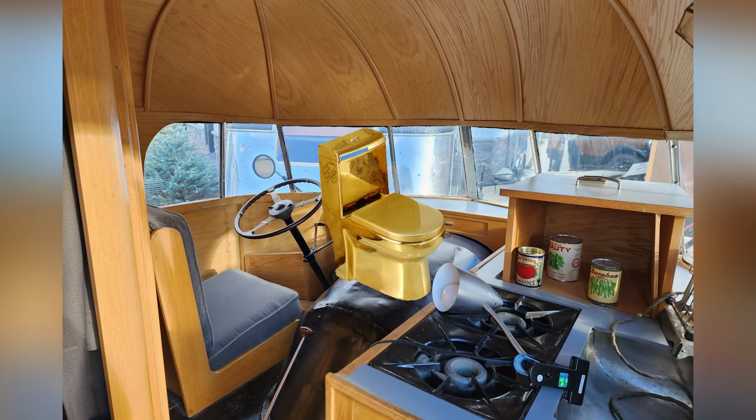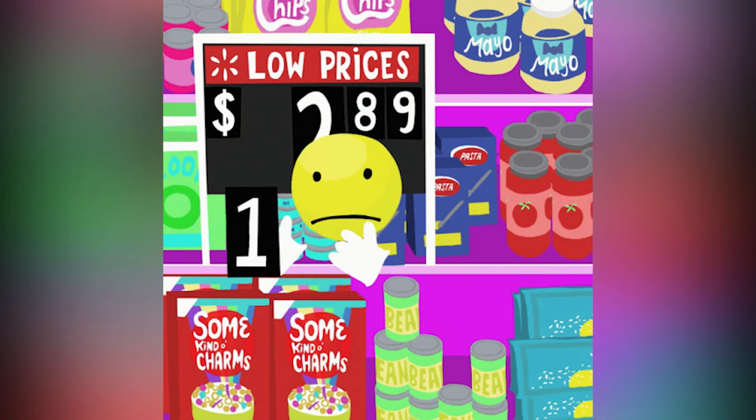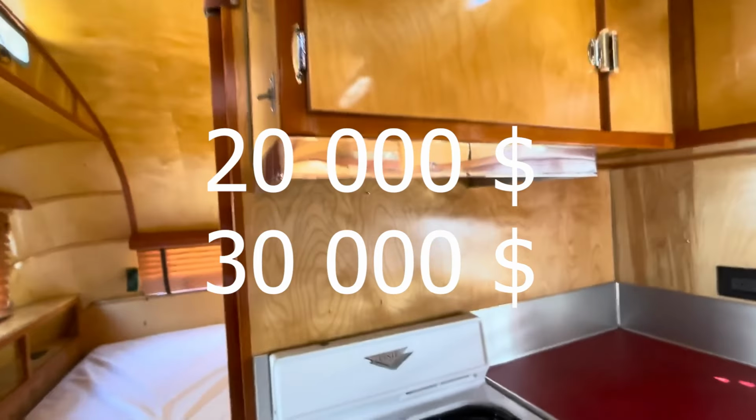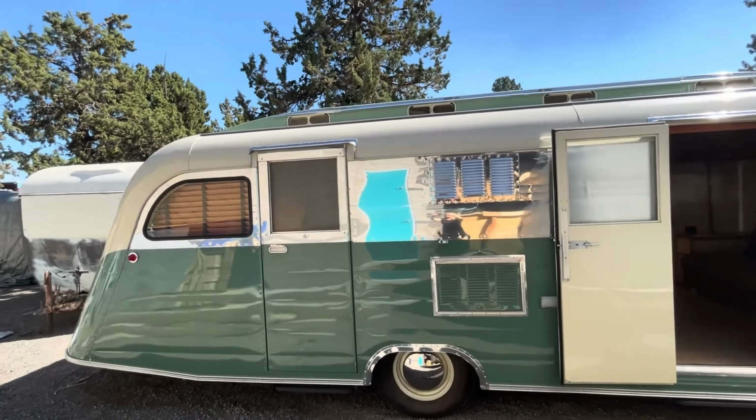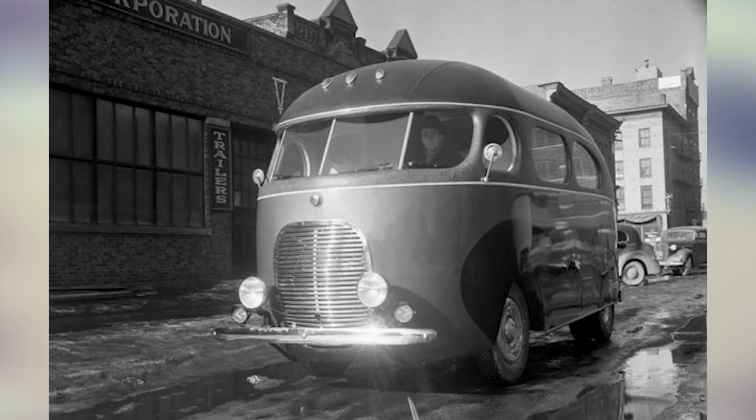And how much does this beauty cost? Today, this motorhome is a collector's item, and despite the need for restoration, it's valued between $20,000 and $30,000. However, at one auction, the price went as high as $60,000 due to its incredible rarity.